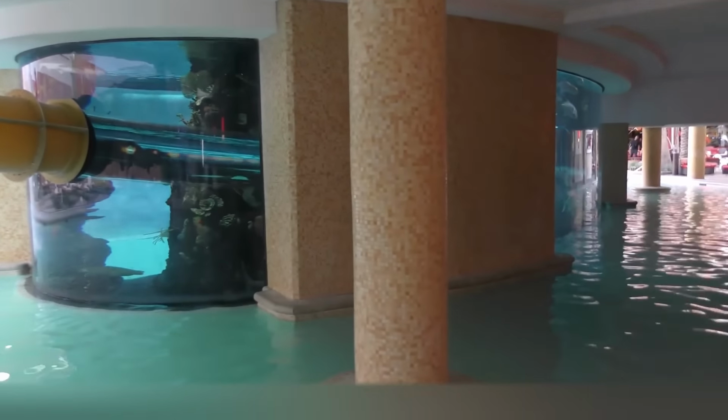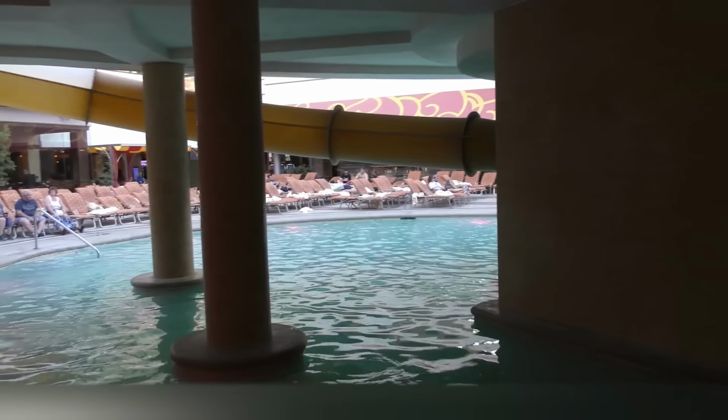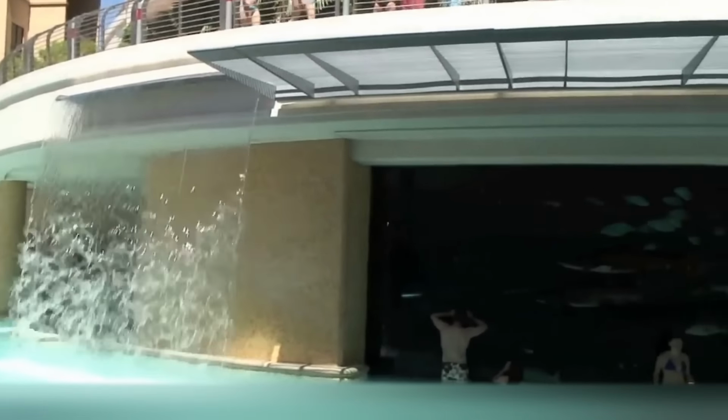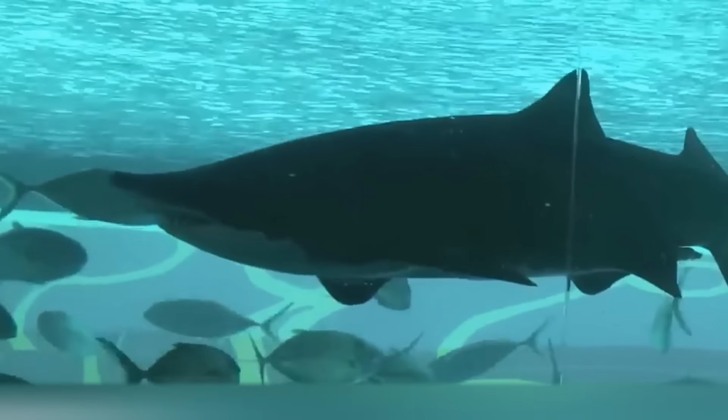which consists of a glass pipe passing right through the aquarium. Even the sun loungers here are unusual and located right inside the pool in the shallow water. You can lie down and watch the sharks on the other side of the glass, and they, in turn, will be watching you.